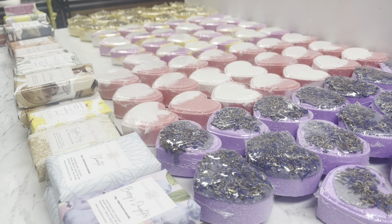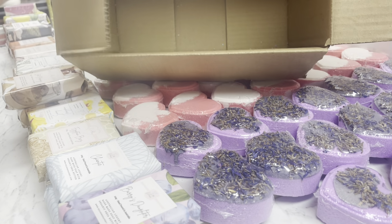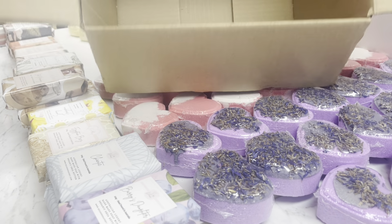So pretty much for me, I line everything up. Like I said, we've already marked everything off. Then I get my large box. So let's just get the box and we'll get that ready. This is the large box that I'm going to use. It's a pretty big box, isn't it?